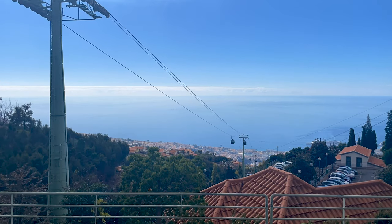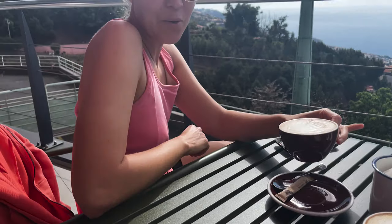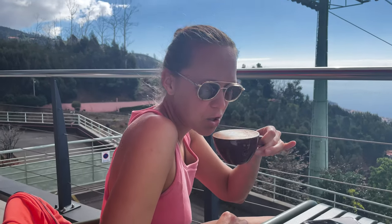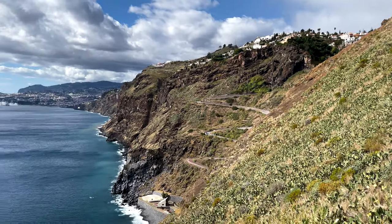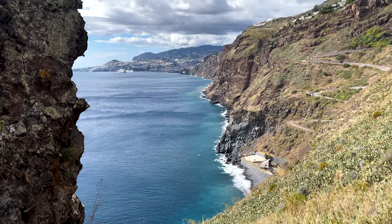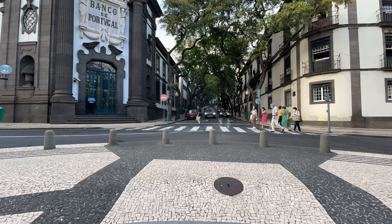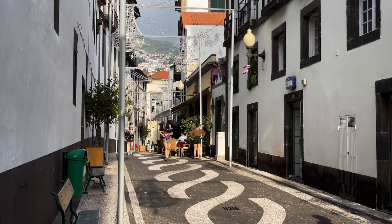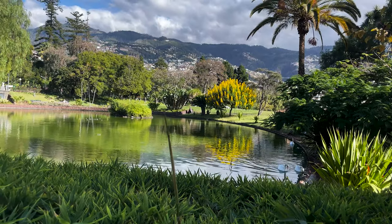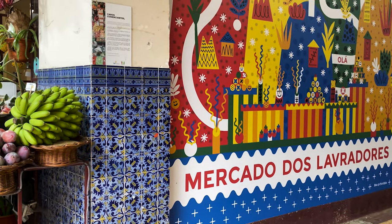After all these hikes, we were ready for some treats. Last but not least, we visited the lovely city of Funchal. It has some Lisbon vibes, but it's so much more relaxed. Funchal offers many attractions, such as botanical gardens, market hall, museums, and a cute city center.